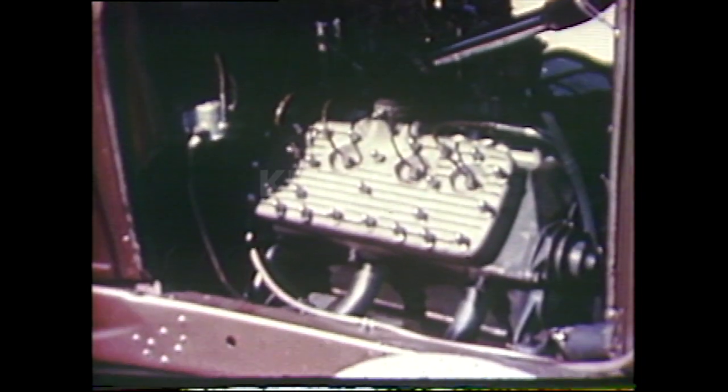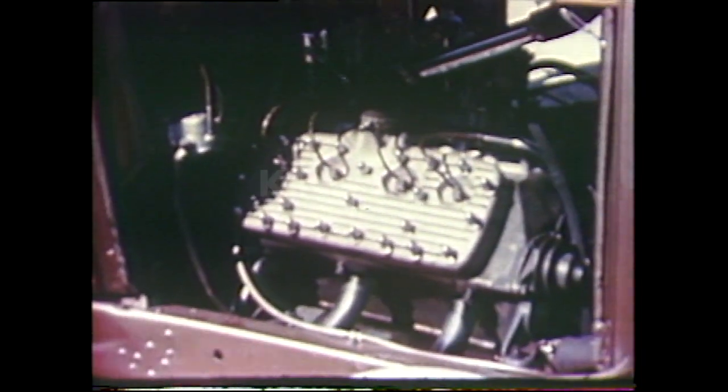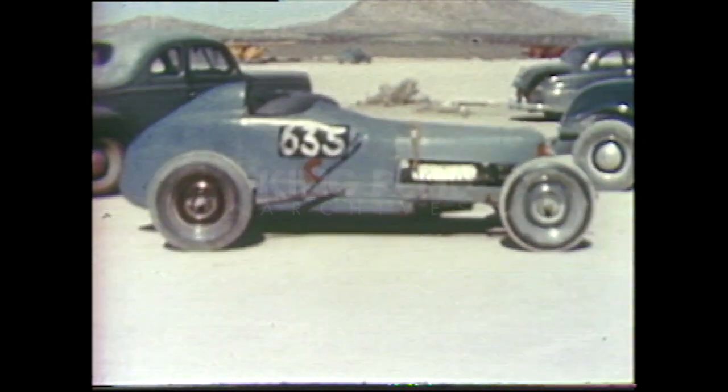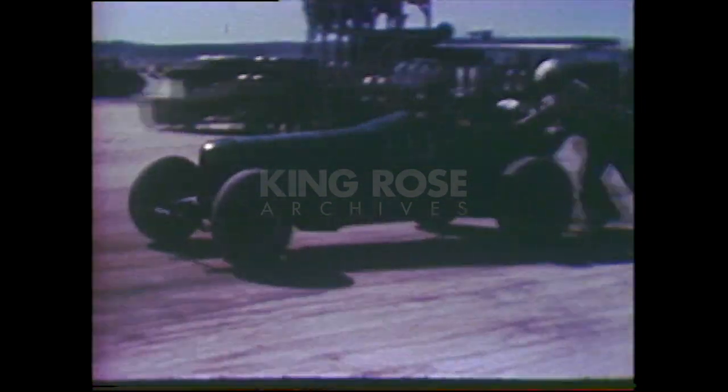For you younger people in the audience, this is a Ford Flathead V8. It was in this class, called Streamliners in those days, that Hilborn would become the first hot rodder to go 150 miles an hour.